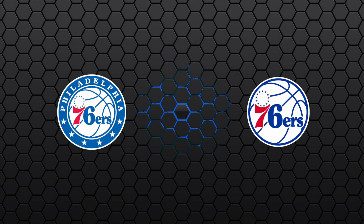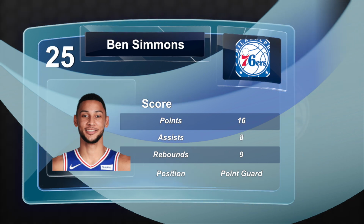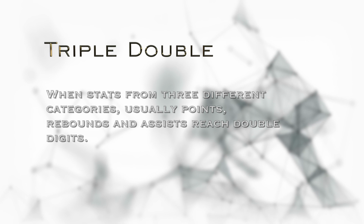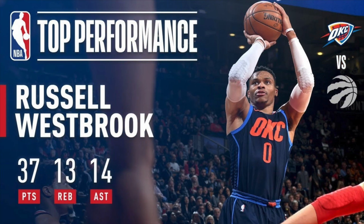On average, he scores 16 points and 8 assists with 9 rebounds per game. You can see Simmons is a couple rebounds and assists away from averaging a triple-double a game, only accomplished by Russell Westbrook in the 2017-2018 season.